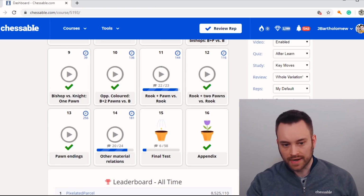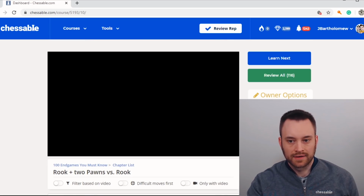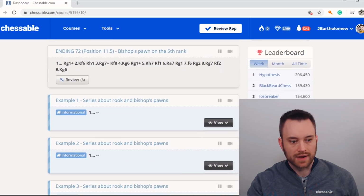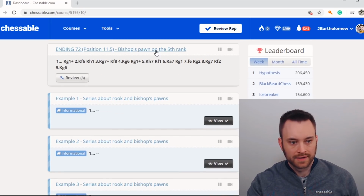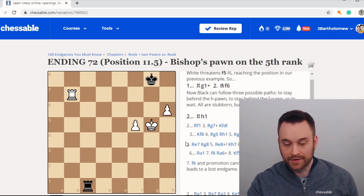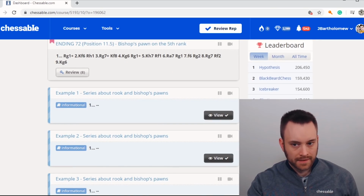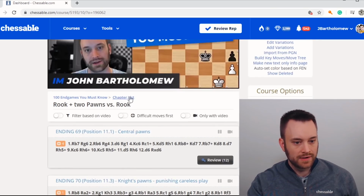Chapter 12 is rook and 2 pawns versus rook. Some interesting situations there, including some quite challenging material involving H and F pawn. So rook and H and F pawn, or it could be A and C pawn versus rook. These endings are usually drawish, but it depends on how far advanced the pawns are. And De La Villa goes into quite a bit of material having to do with that. So another important chapter with this one.